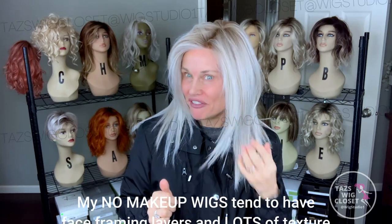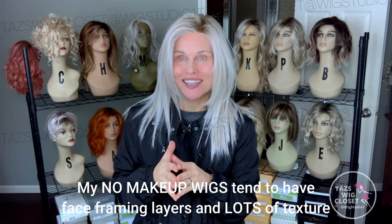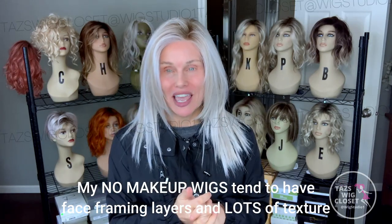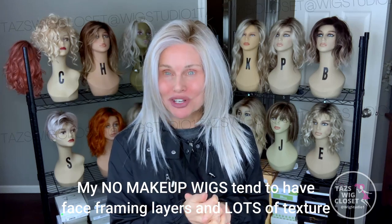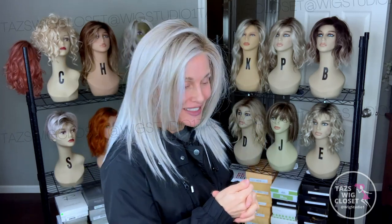I think Kushikamana 18 is the perfect no makeup kind of wig style. Based on all of this modern texture and layering that frames the face, I don't think anybody's going to be looking at you thinking about your makeup or lack of makeup. I think they're going to be looking at the hair wondering how you got it so perfect. How did you get it straight pressed, and who does the cutting and the layering on your hair? These are going to be some of the questions on people's minds, not the fact that you're not wearing makeup.